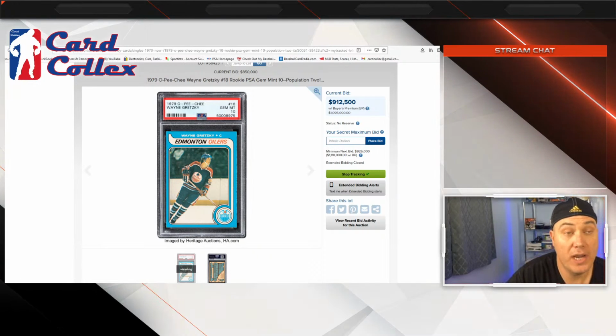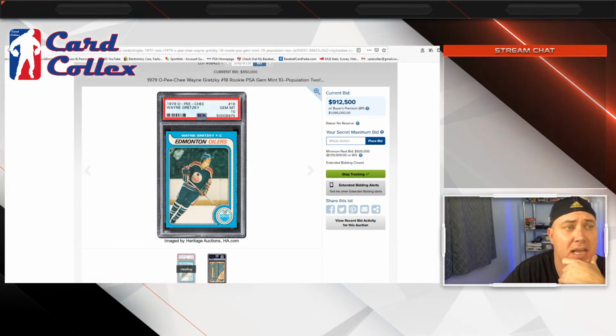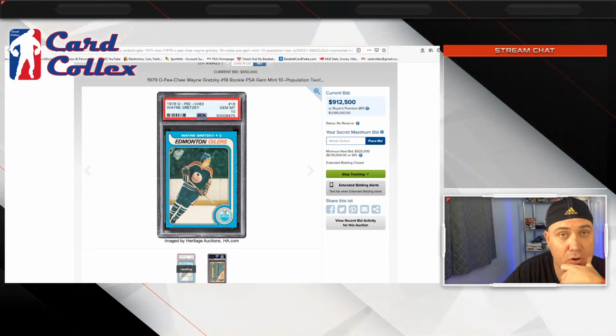Tonight, the Wayne Gretzky 1979 OPC Rookie Card is up for sale on Heritage Auctions. As far as I know, one of these hasn't sold since 2016, and that one went for $612,000. So it's a big night for sports cards. This could potentially be the first hockey card to sell for over $1 million. And right now it's at 912,500.